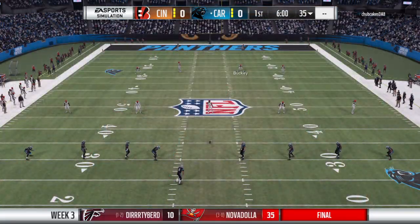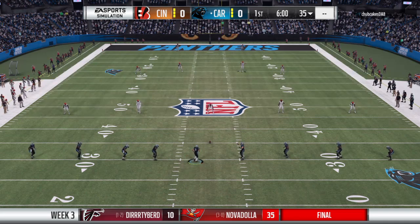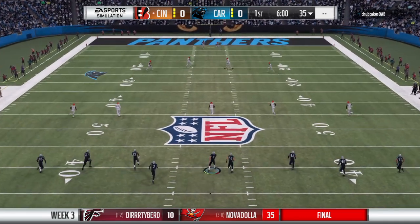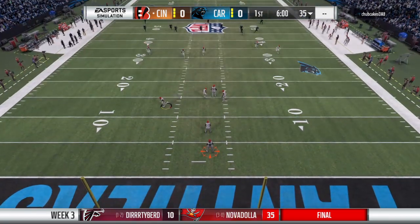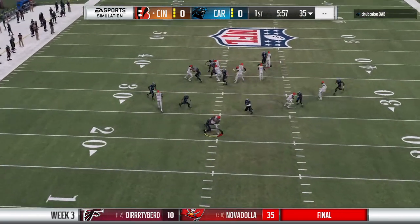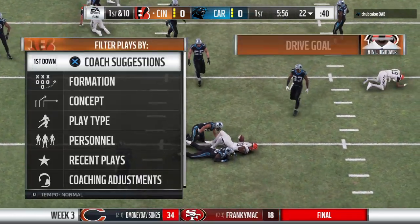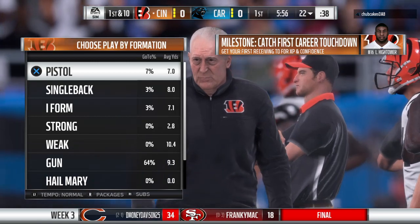The scene a few moments ago, here it is. It's unlike any other in sport as both teams made their way out of the tunnel. These folks are fired up as their guys are ready to do battle between the Cincinnati Bengals and the Carolina Panthers. And he'll get it up past the 20 to the 22-yard line.